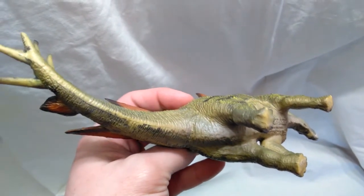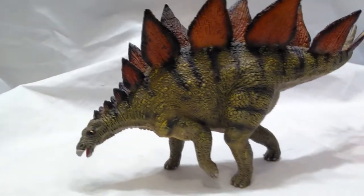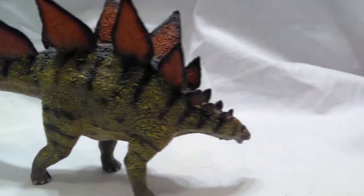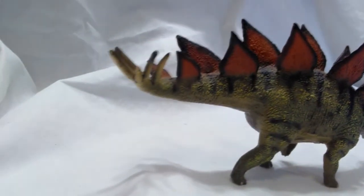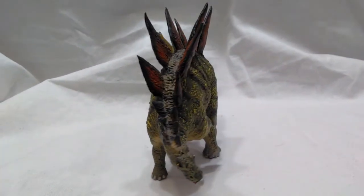Aside from those eyes, if they would have fixed the eyes and the mouth, it would have been a surefire 10 out of 10. So my very first Bullyland figure, and I must say that I am thoroughly impressed as far as the sculpt work goes and the overall detail and the paint. Aside from, like I said, the eyes, which are just god awful, and the mouth and that little beak, I guess, could have been painted a more realistic color and maybe given a little bit more detail.